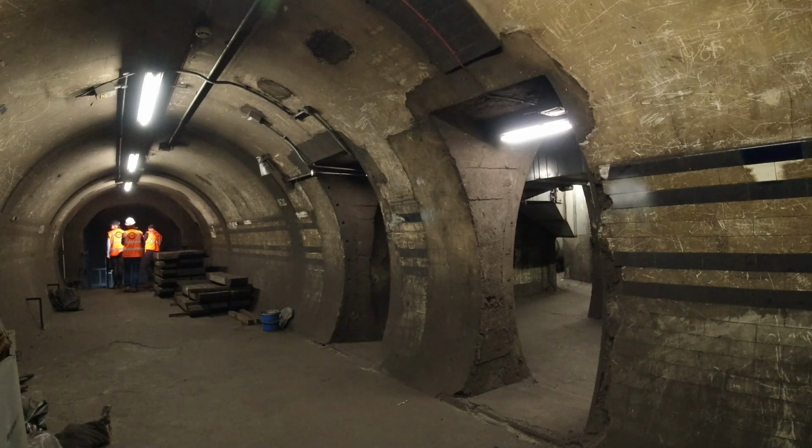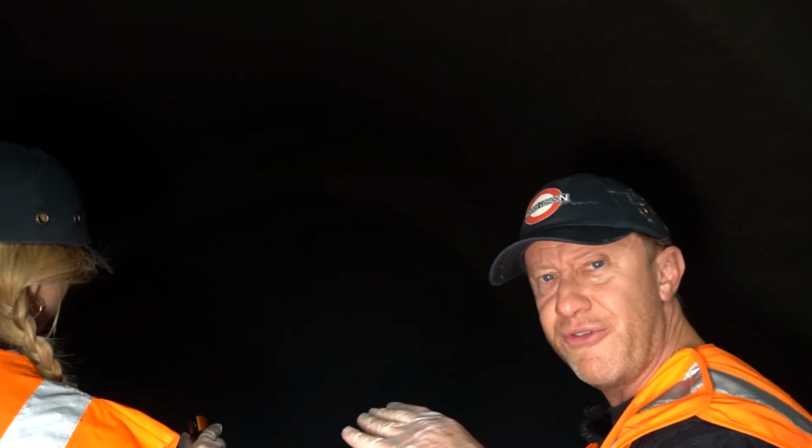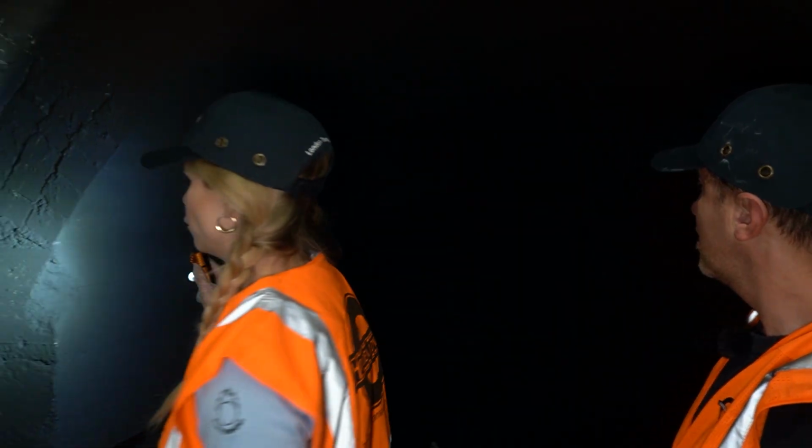What are these? Are these pipes that they've dug round? I think they're supporting beams. They could be braces. But down there are the running tracks for the Northern Line. Isn't that incredible, I can see that from here. There's not actually that much difference between the Piccadilly and the Northern Line here, is there? That's remarkable.